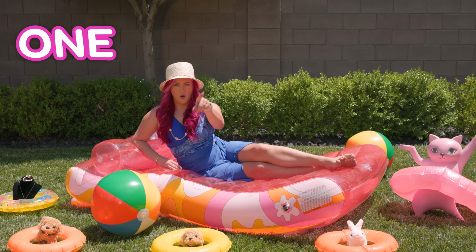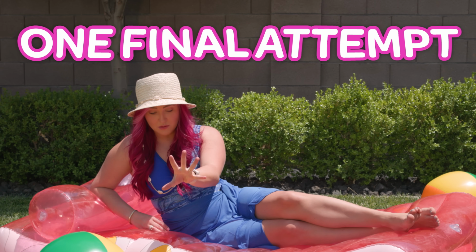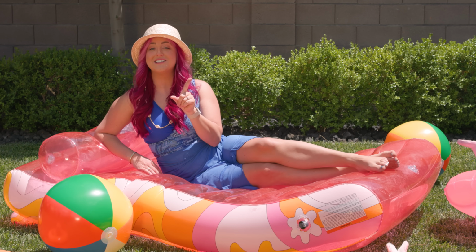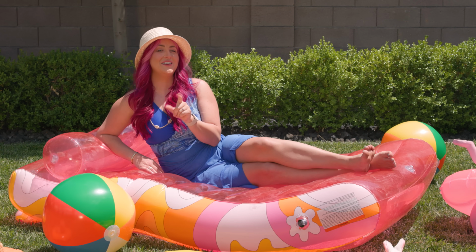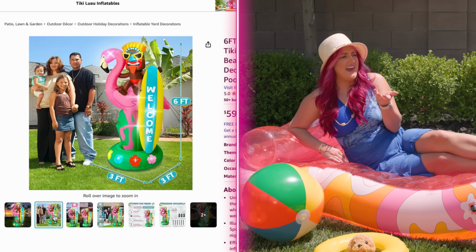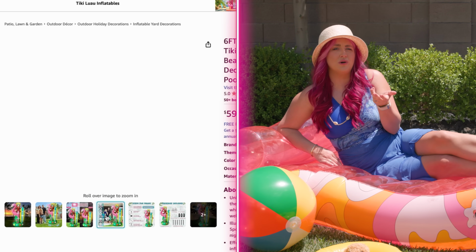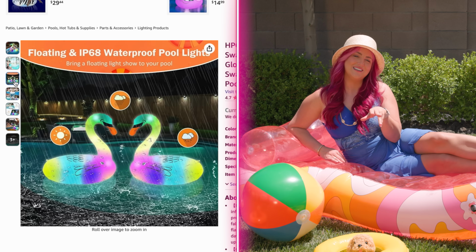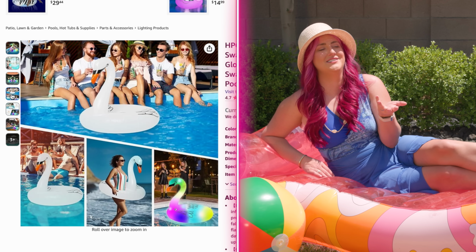Okay, I am going to make one final attempt to get an inflatable pool for this video. But first, I actually do have some AI pool accessories that showed up. Okay, are you ready for this first one? It's a tiki blow up. I don't even know if I would consider this AI so much as just like bad Photoshop. And then our second item is this Lodi swan that we found on Amazon. It looks so bad, but I have to see what shows up.